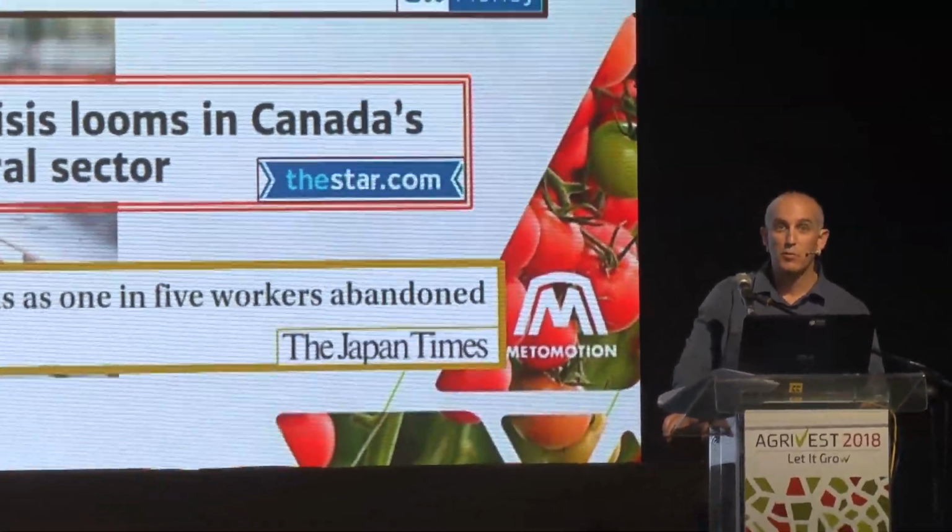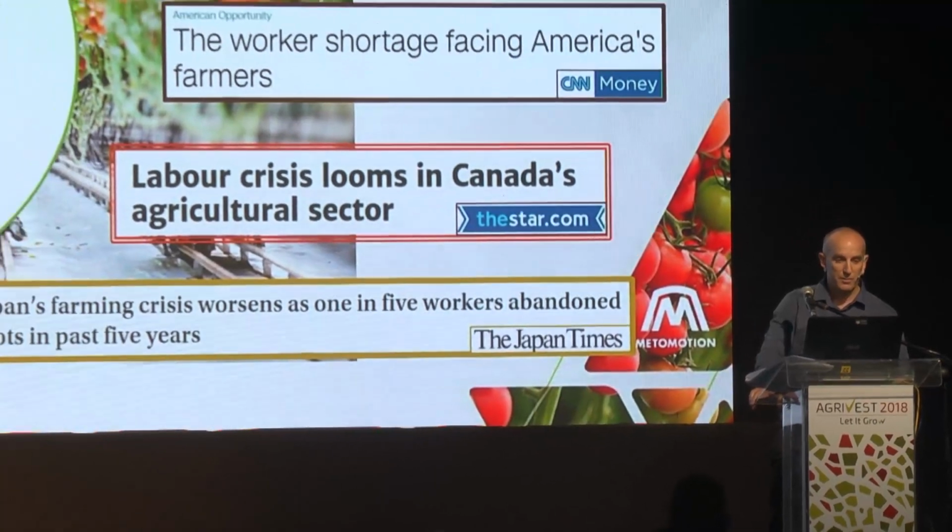Labor is a growing problem around the world. Farmers told us that with the labor crisis, they can't always harvest their crops on time, if at all. Competition for workers is costing farmers millions in higher wages and better conditions. Labor is up to 50% of total greenhouse production costs.